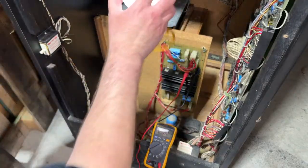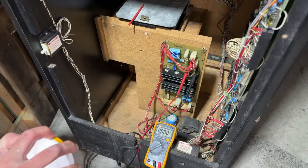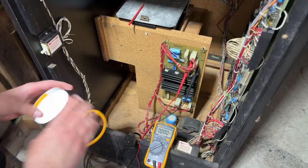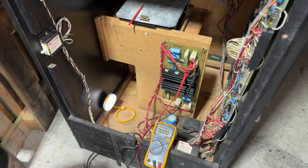Why is this thing dying on me? Maybe I'll go like this. It's not really adding much light.